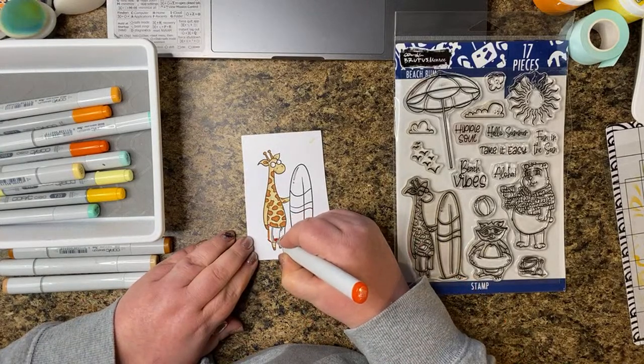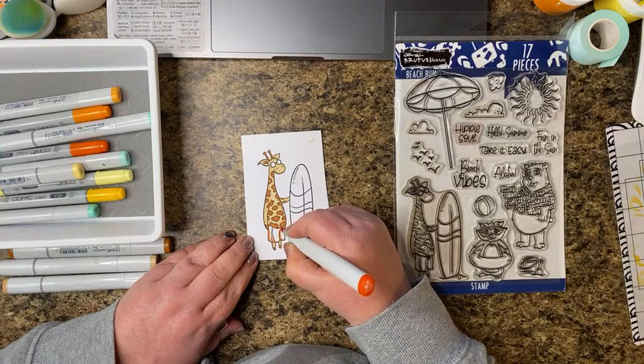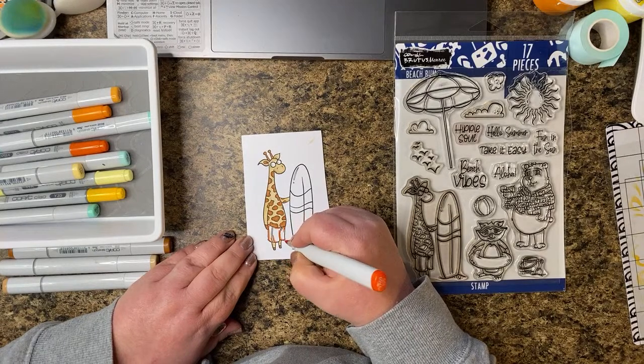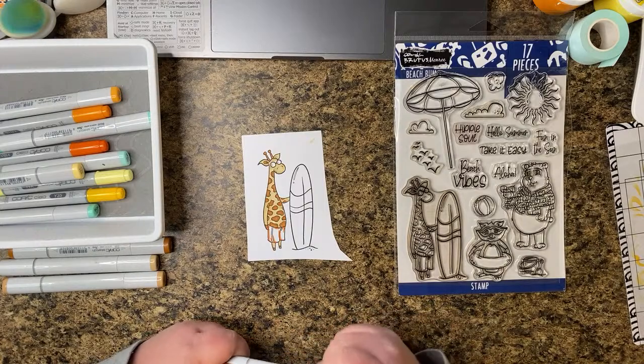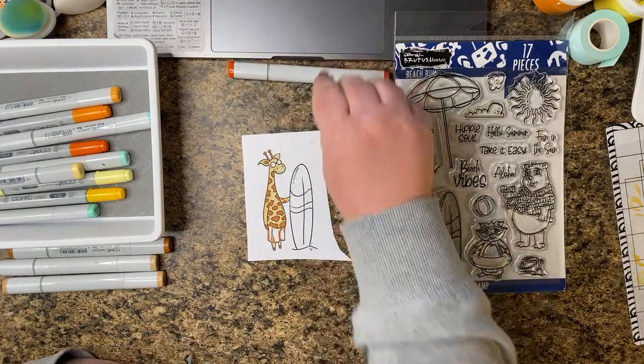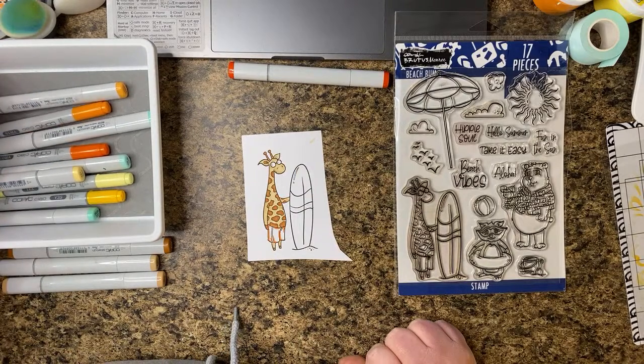Now, if you've hung out with me and colored Copics, you know I don't really follow the quote-unquote Copic rules because I don't understand them, to be honest, with the numbers and all that. So, Donna, maybe you'll come with us, Donna C. We'll put together a little girls' day.